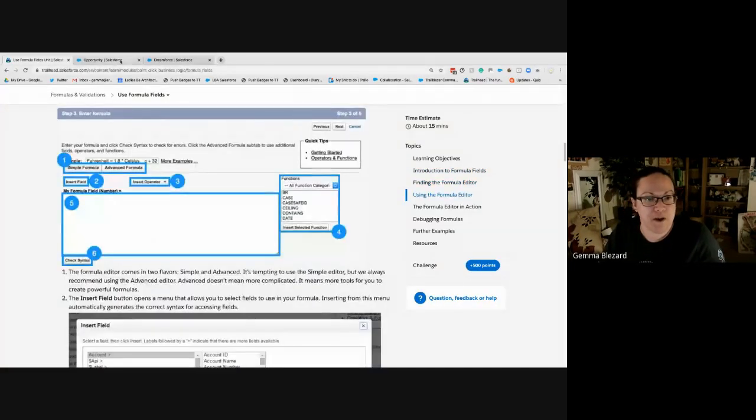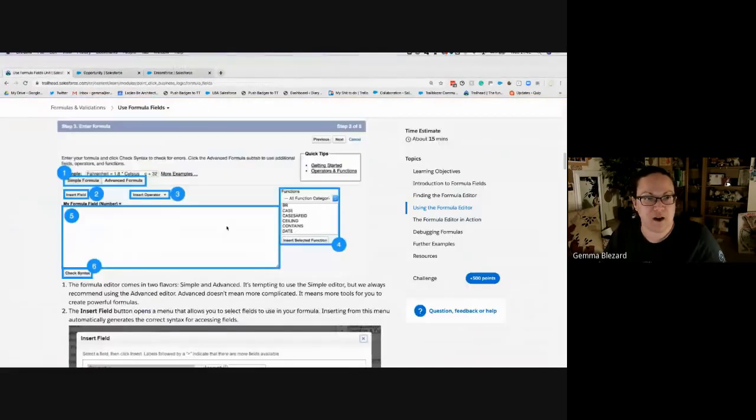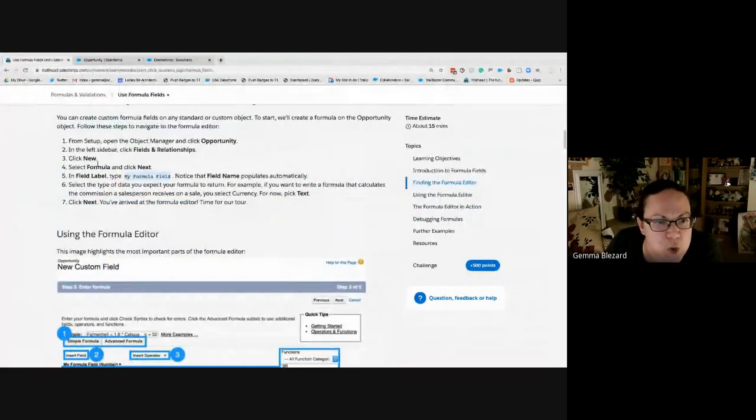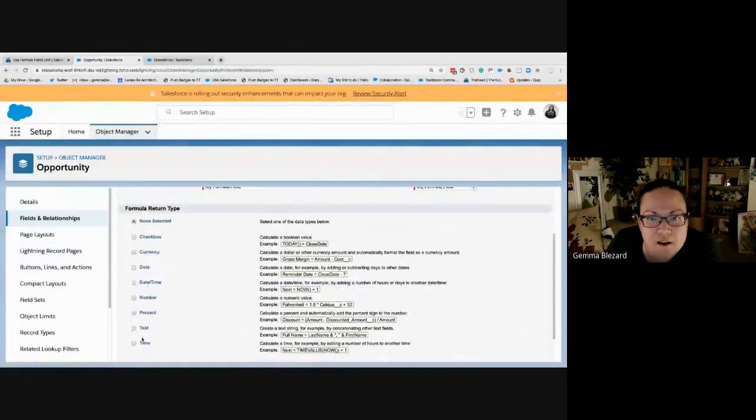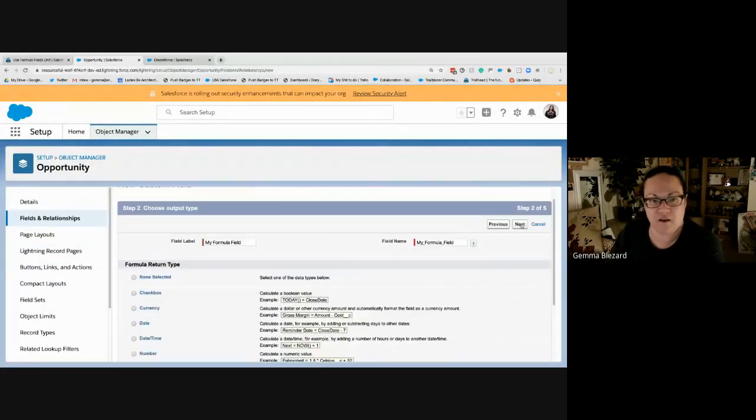I want to talk to you about what it's saying we've got to do. So we are going to click text. We're going to create a text formula field in our first instance. So we go down and we click text and we hit next.